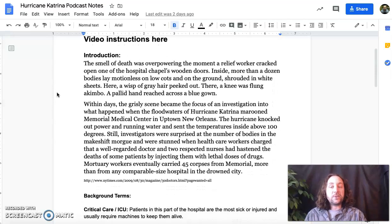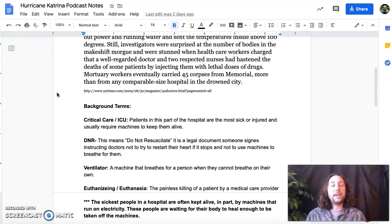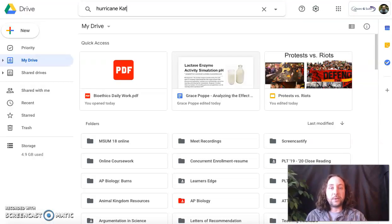And so the case study is going to have you listen to a podcast where they break down what happened day by day and moment by moment. And as you listen to the podcast, I think it's helpful to see some images to help you visualize what was going on.